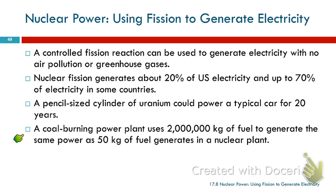Another mind-boggler here. A coal-burning plant would use 2 million kilograms of fuel to make the same amount of power as 50 kilograms of fuel in a nuclear power plant. And of course, burning that much coal would release a tremendous amount of pollution.